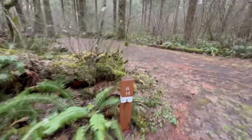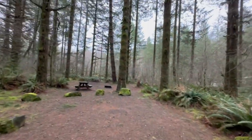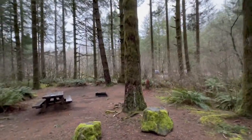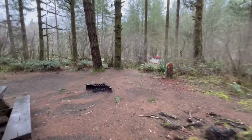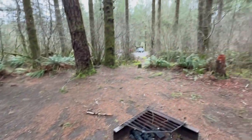B11. It's got nice parking. Looks like that may be the day use area or something just behind it. It's a trail over there. Nice big flat area for a tent. Picnic table's in good shape. It's pretty nice.